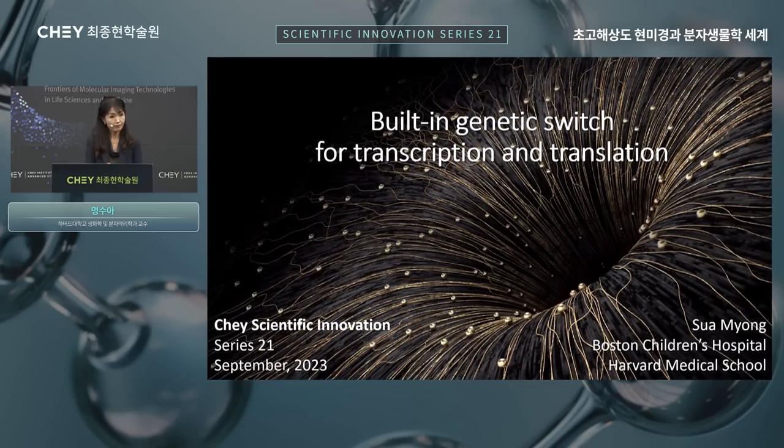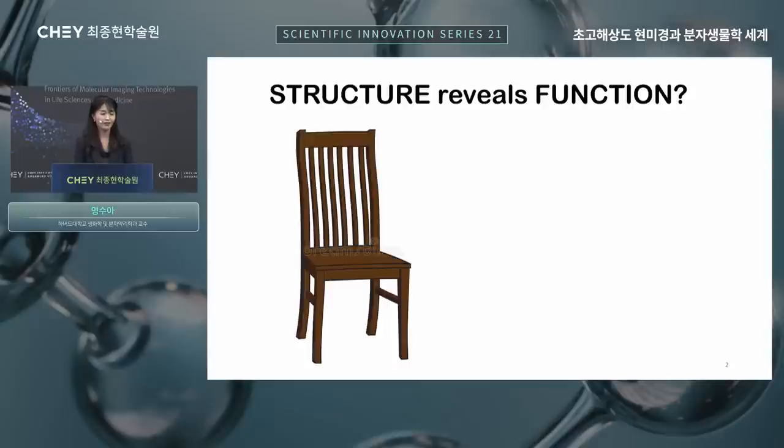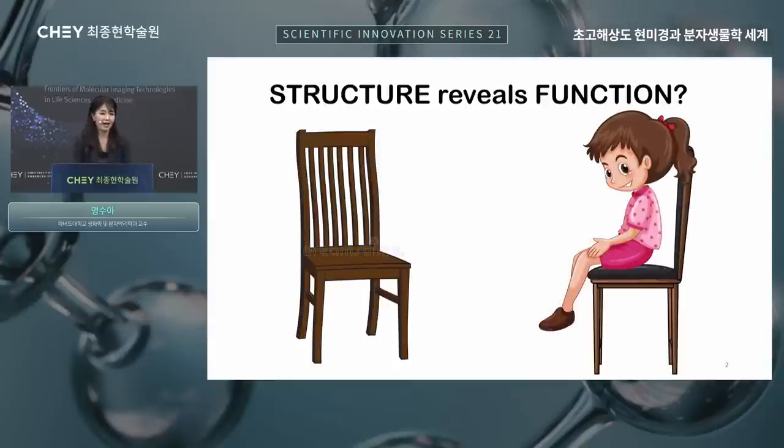Sometimes by looking at structure, we can expect a function. Let me give you an example of a chair that has the right dimension, right orientation and shape so that we can use it for sitting and we can relax. So sometimes structure reveals function, but not always, right?